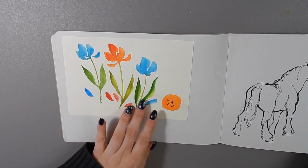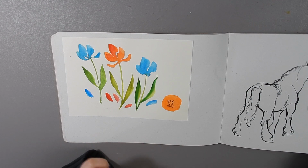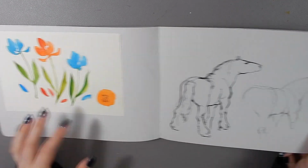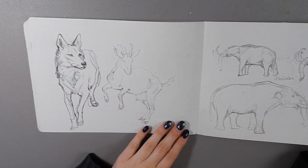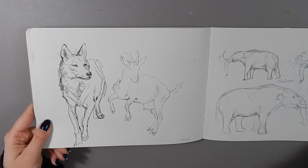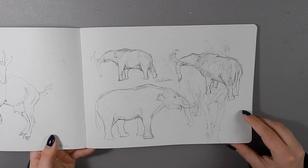Here is a set of flowers that I painted, I think with a little travel watercolor set. And some more animal drawings here. These ones are just in pencil. This is a Mastodon.